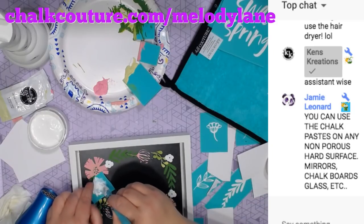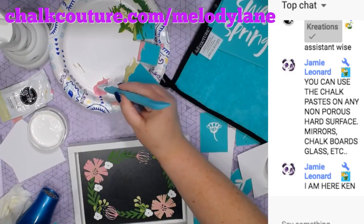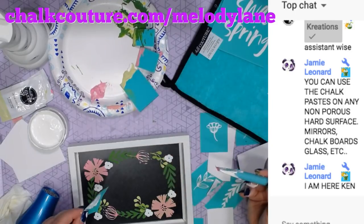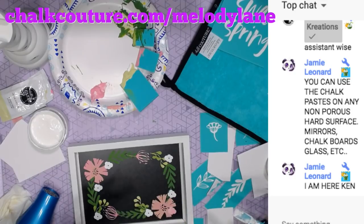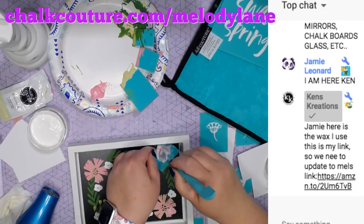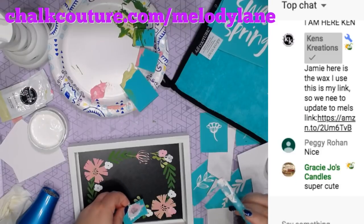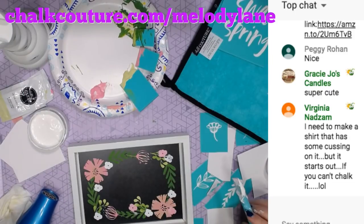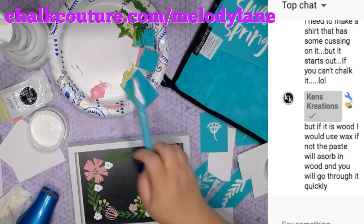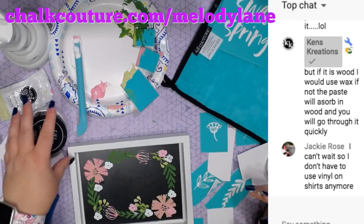Okay, this is too much fun. I can't stop. Okay, now I'm gonna do pink ones. Put it right on top of that flower. Now I'm pressing my luck because I didn't dry that one. Okay, I better stop now.